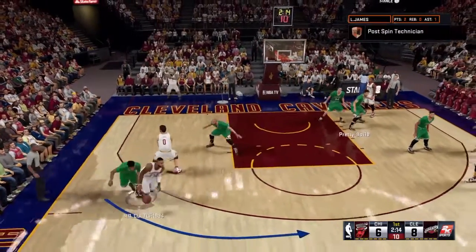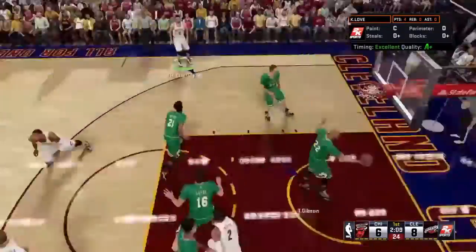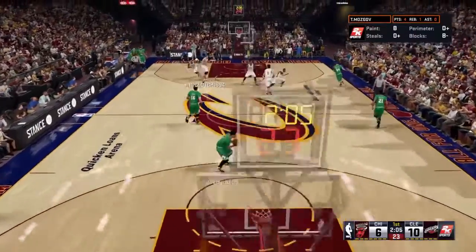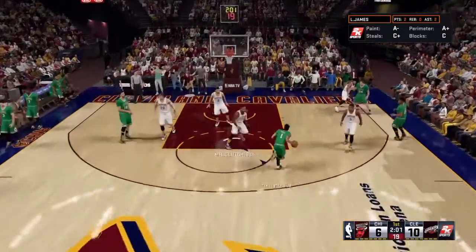LeBron outside. Out left to the wing. Near the three-point line, it's Love. Good, and the assist goes to James. You know, not necessarily what you're looking for, but still able to convert.